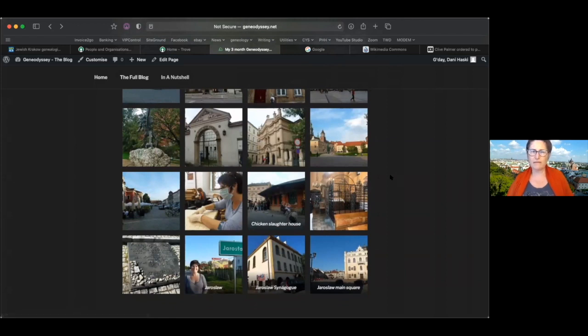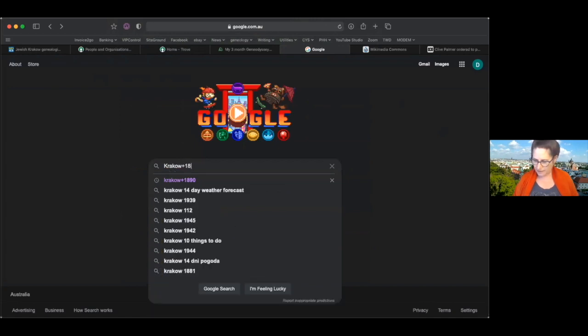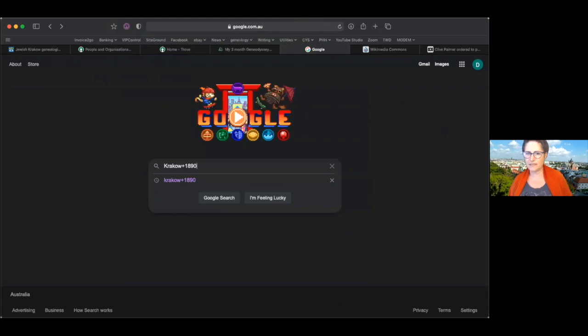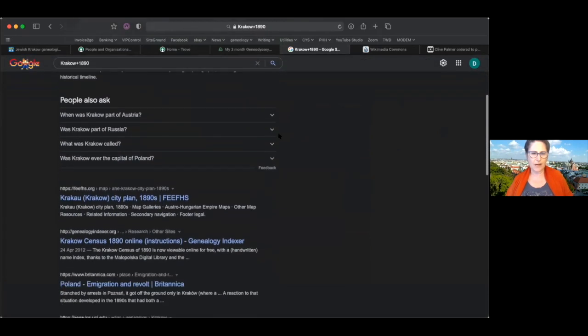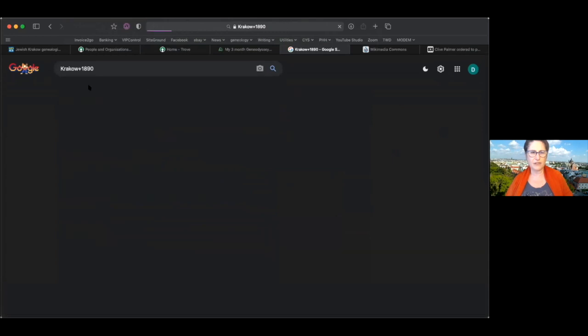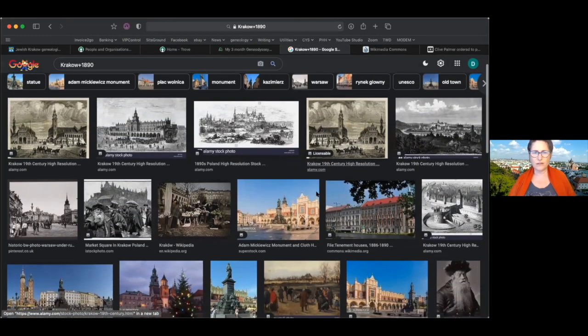So the problem was that most of my family left Krakow before the 1890s. So if I wanted to find pictures of what Krakow looked like when they were there, I have to go somewhere else. And the obvious first place to start to get the low-hanging fruit is Google. If I want to find pictures of Krakow in, say, the 1890s, if I put Krakow plus 1890 into Google, it will bring up, obviously first, the sites. But if I click on this bit here, images, it will bring up beautiful pictures of Krakow from the 19th century. Aren't they gorgeous?